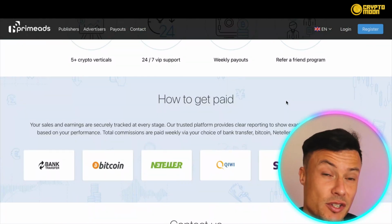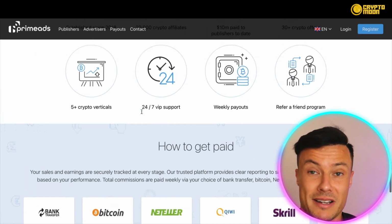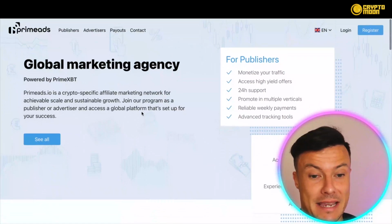As well as that, there's lots of different ways in which you can get paid, either by bank transfer or through crypto, depending on the markets. And right now, it's probably a pretty good time to be getting paid in Bitcoin.